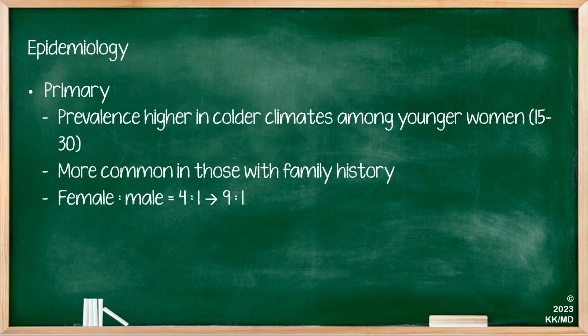Primary Raynaud's usually occurs in colder climates, as you might imagine, given that this condition is associated with colder weather, usually occurring in younger women aged 15 to 30 years of age. It's more common in those with a family history of the condition, and the female to male predominance has been reported anything from 4:1 to 9:1, depending on the populations studied.